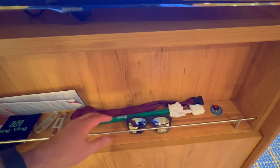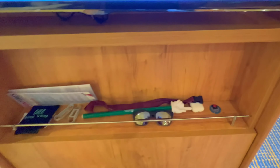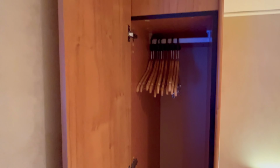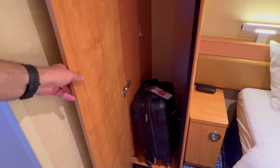Otherwise, I just like to keep my ship card in my pocket. Everyone's favorite finger pointer for the ship tours. And so then we head over here to the bed, and look at this. There's a secret cubby over here. I say secret because when I first walked in, I thought I was just getting one tall cabinet of closet space, but no, I've got two, and this is full for hangers. But either way, I've just put my empty suitcase in there now that I've unpacked.